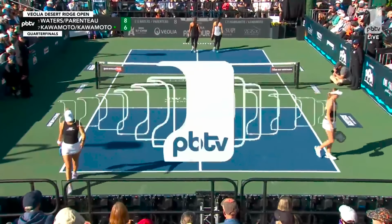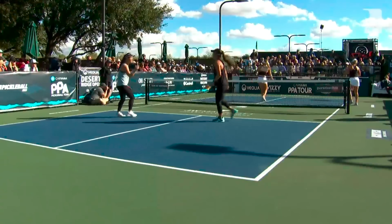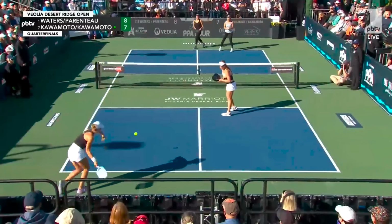They're getting what they want. Wow, caught her sliding. Great shot by Jade with the backhand winner. Very sneaky, very sneaky. I thought she was just going to push that ball forward with a soft, soft dink shot, and she did not.